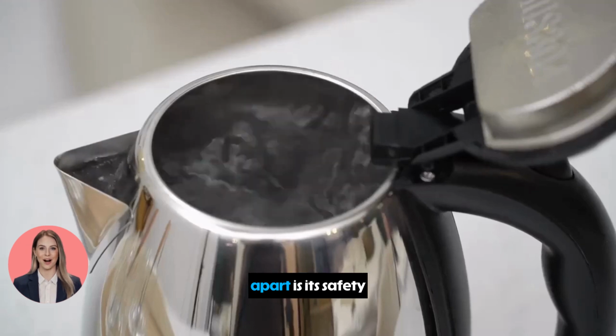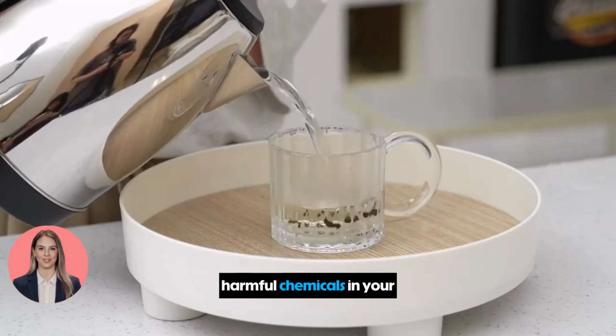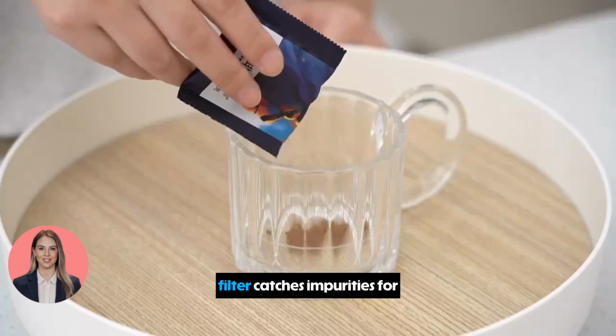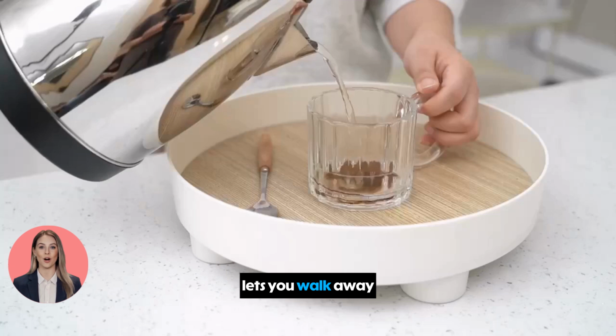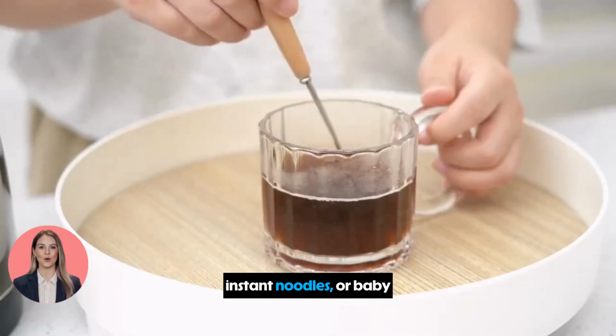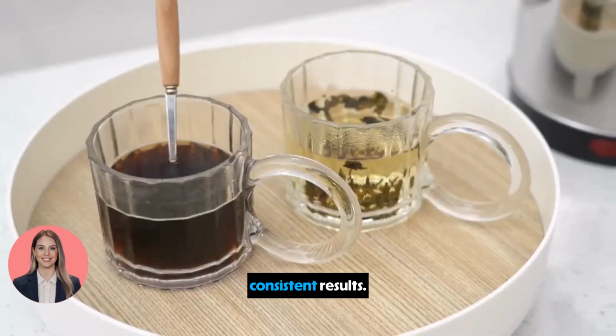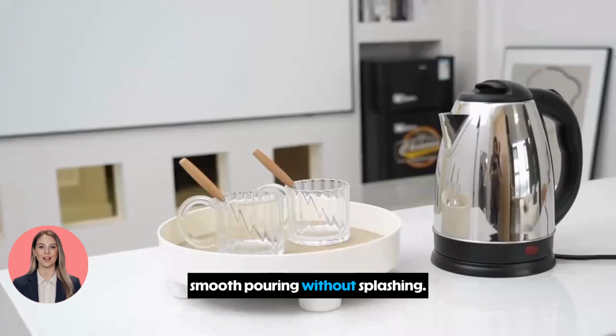What sets this kettle apart is its safety and convenience. BPA-free materials mean no harmful chemicals in your drinks. The built-in stainless steel filter catches impurities for cleaner, better-tasting beverages. The automatic shutoff feature lets you walk away without worrying about overboiling. Whether making tea, coffee, instant noodles, or baby formula, this kettle delivers consistent results. The ergonomic handle stays cool to touch, and the wide spout ensures smooth pouring without splashing.